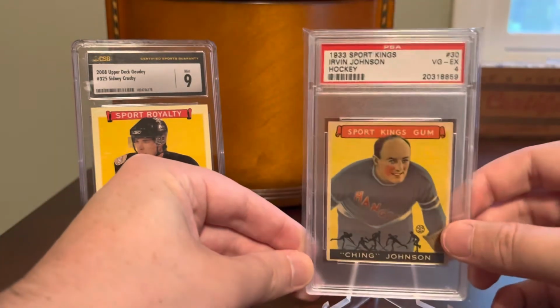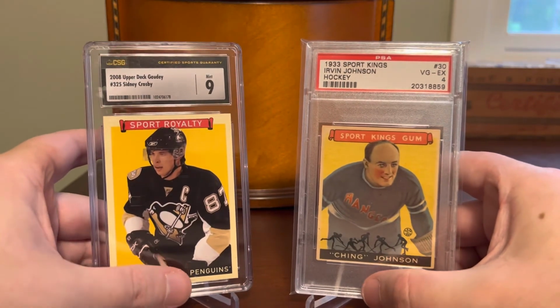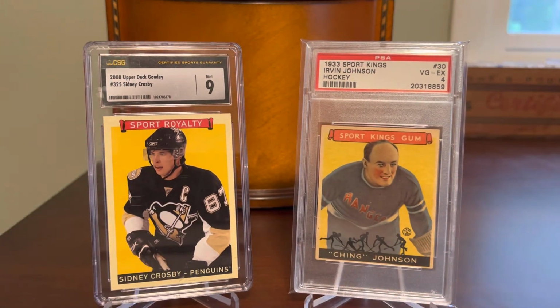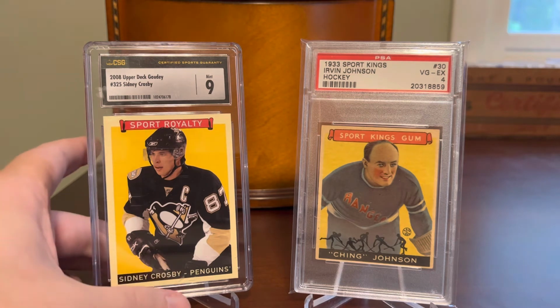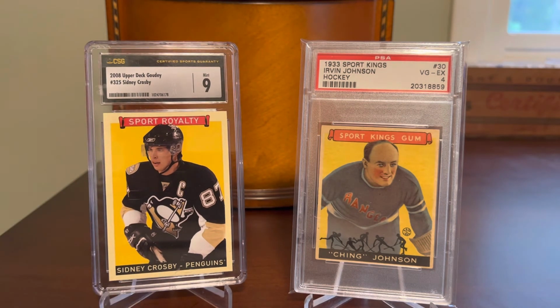So there is a 1933 Sport Kings Irvin Johnson and a 2008 Sport Royalty Sidney Crosby, courtesy of Upper Deck. Two cards that look pretty cool together, and a neat way for Upper Deck to tie in different generations of hockey onto a very similar design. So good job by the folks at Upper Deck on that Crosby. And like I said, good excuse to drag out that Sport Kings gum.